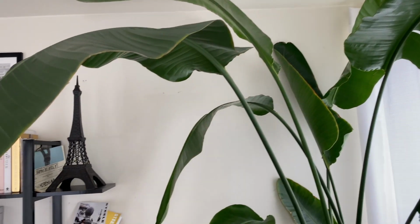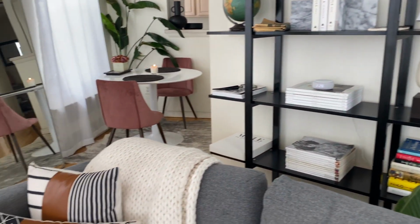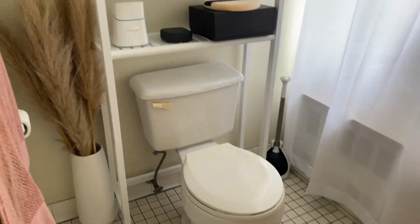So today I'm finally doing a full apartment tour. I'm gonna show you what $1,500 gets you in New York City. I have a 2-bedroom, 1-bathroom apartment in the city that never sleeps.